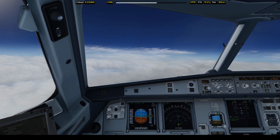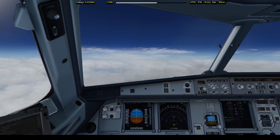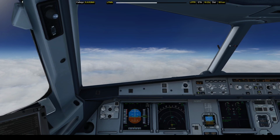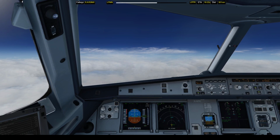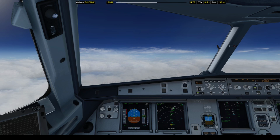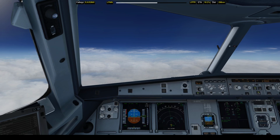It's KAC 538. Nice. Yeah, it is quite a long flight. It's in total about 2 hours 15 minutes. So, as I said a little while ago, we're about 170, 180 nautical miles from our top of descent, so we should begin our descent within the next 20 minutes to half an hour.